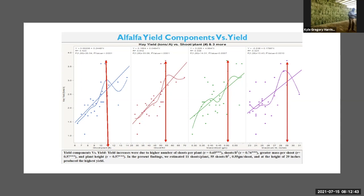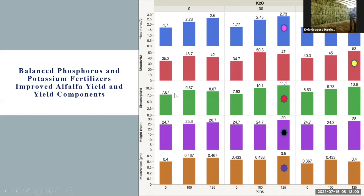So if those yield components have the highest relation with hay yield, which fertilizer affects those yield components of alfalfa the most? The next figure is indicating these things. Regarding the yield, if you see those stars, both two, at 125 pounds of P2O5 and 100 K2O, we got maximum yield, as well as 125 and 300 giving maximum yield.